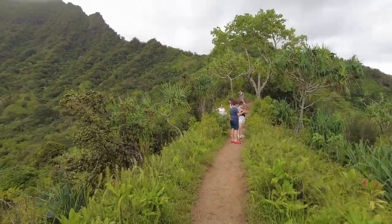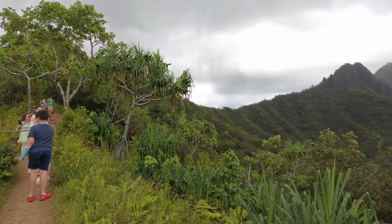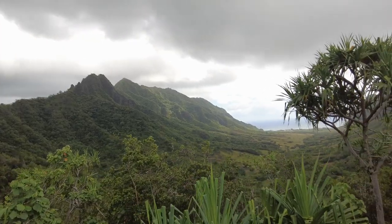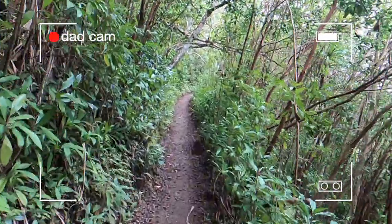Lennon's got his fan. Oh. Is it breathtaking because of how gorgeous it is, or because you have to walk up here? We're hiking.